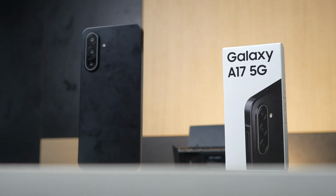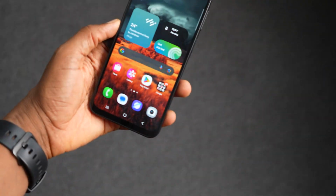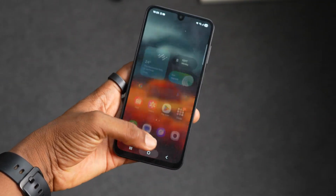So, is the Samsung Galaxy A17 5G worth buying? If you value long-time software support, a vibrant AMOLED display, and reliable 5G connectivity, then yes, it's one of the safer bets at this price range. But if raw performance, bundled accessories, or AI extras are important to you, then phones like the Infinix Hot 60 Pro Plus or the Tecno Spark 40 Pro might give you more value for money. At the end of the day, it really depends on what you prioritize. For me, the A17 5G feels like a phone built for stability, not surprises.